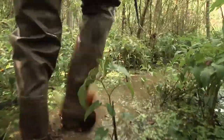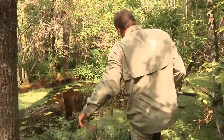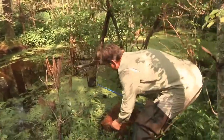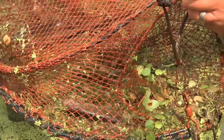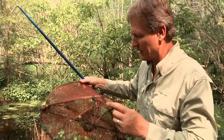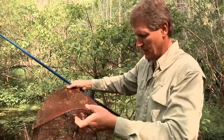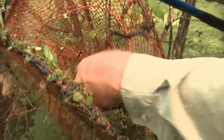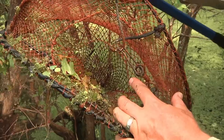Okay, so here is a trap. Now this is a slightly different type of trap. I haven't really used one of these very often. This is actually a type of fish trap, but it should work pretty well for catching snakes as well. I don't see any snakes in it, but there's sure some fish in there. Some bowfin. Looks like some blue-spotted sunfish. Maybe a crayfish or two. But you see how this works. It's got a little funnel, and animals can swim into it and then get caught inside.